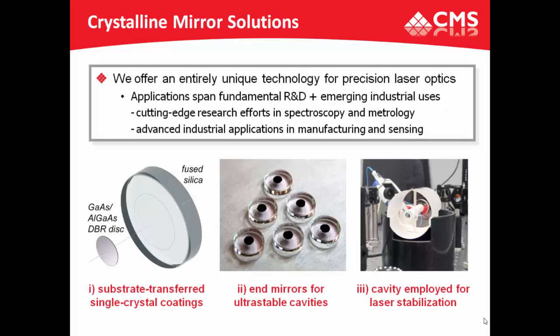So, really briefly, Crystalline Mirror Solutions, CMS. We've developed this unique optical coating technology. As opposed to direct deposition via ion beam sputtering or ion assisted deposition, we take single crystal semiconductor nanostructures, using aluminum gallium arsenide multilayers, and remove them from the initial growth substrate and bond them directly to the final optic. The key advantage of this technique is the ability to achieve high optical performance, which I'll show in the course of the presentation, but also a significant reduction in thermal noise due to large improvements in the mechanical performance of those coatings.